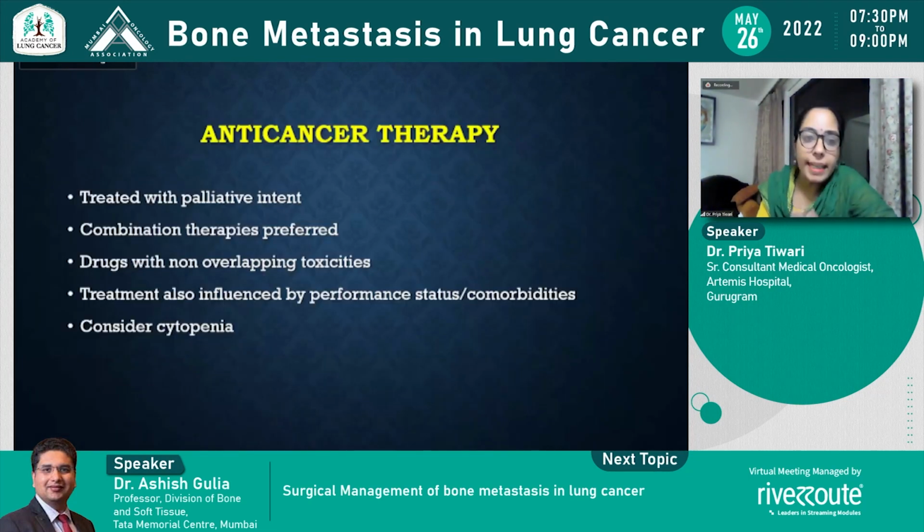So now coming to the anti-cancer therapy. When the patients have bone metastasis, we know that in the majority of patients it is with a palliative intent. So the quality of life and the treatment-related side effects are very important. We tend to prefer combination therapies because they help us to achieve a better response rate. However, at the same time, we need to look into the patient's performance status as well as comorbidities, and the risk-benefit ratio of every intervention should be kept in mind.